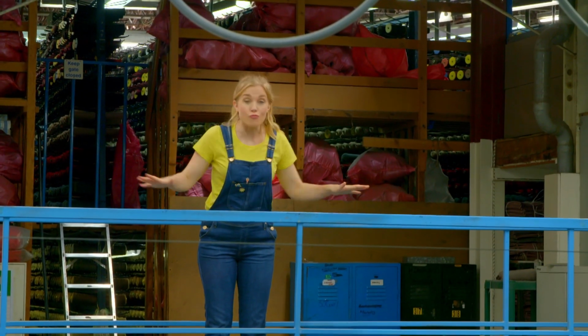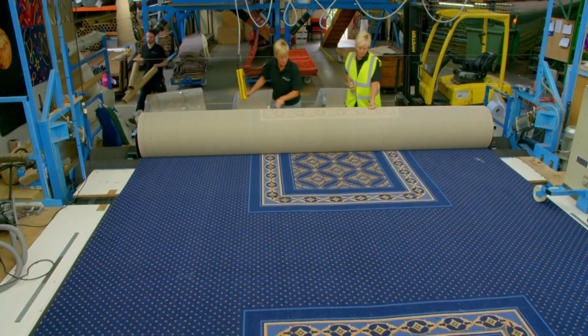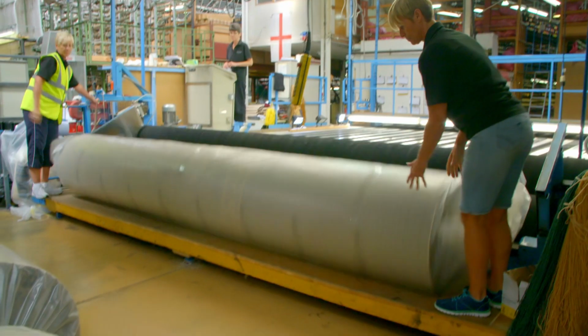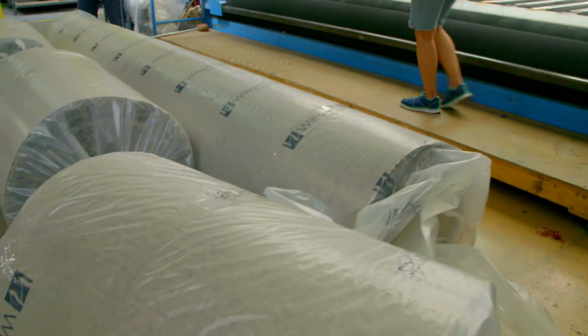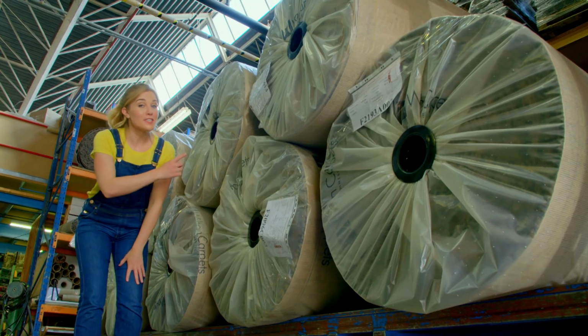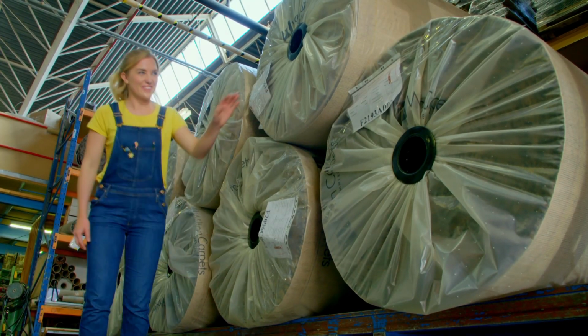Lastly, the carpet is rolled onto this raised floor where it gets a final check. All the carpets are then wrapped in plastic and taken to the storeroom. And here we have some finished carpet, wrapped up and ready to be rolled out across floors all over the country.